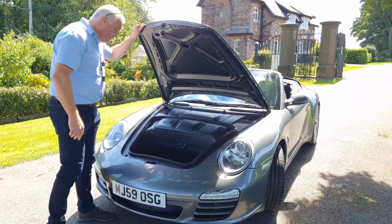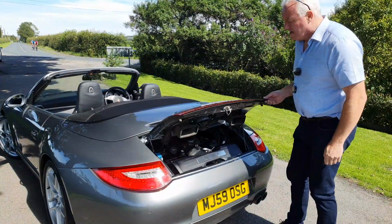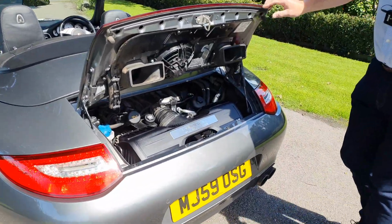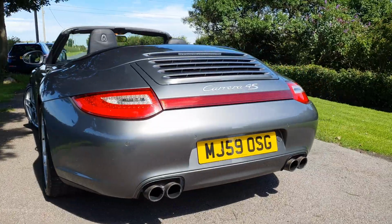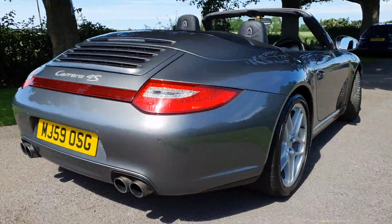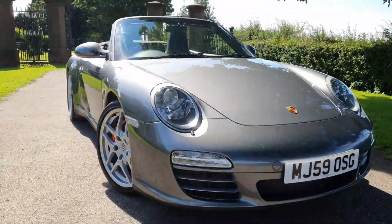As you can see, under the bonnet there's no engine, it's missing. But fortunately, there's a spare one in the boot here. Now this thing starts and runs like a Swiss watch. It really does run absolutely beautifully. And there's no surprise in that, because it's accompanied by a Porsche full main dealer service history from day dot all the way up to present.